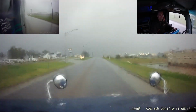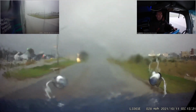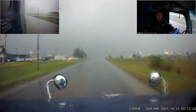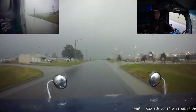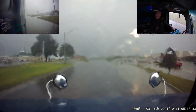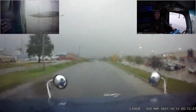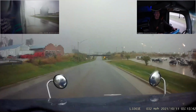Pull up my map. I think I remember there being a bridge over there not far away before I make my turn, but I just want to know how soon to expect my turn, if nothing else. I've got a 14.3 bridge here. It's plenty high enough for me.